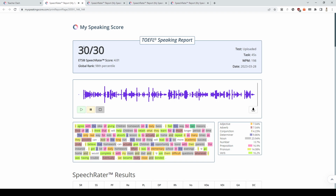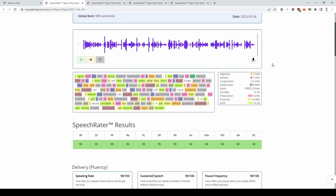All right, so that's a 30-point response, and you can see my speaking rate was pretty high. It's 99, so that's as high as it can get. I do have some pauses, right? If you look at the waveform, there are a few little parts where you can see I paused, and that usually happened at the end of a sentence or, you know, after a comma or conjunction, something like that.